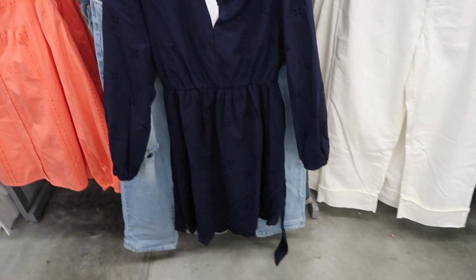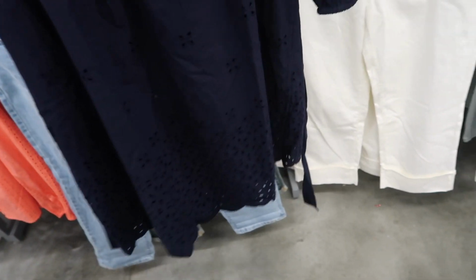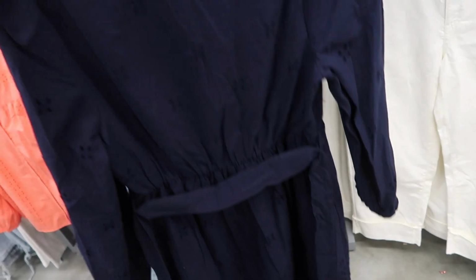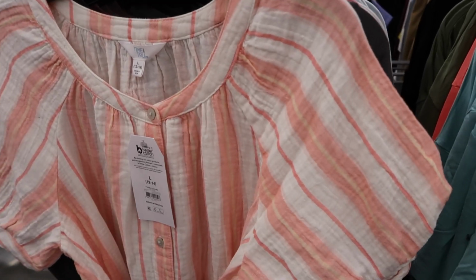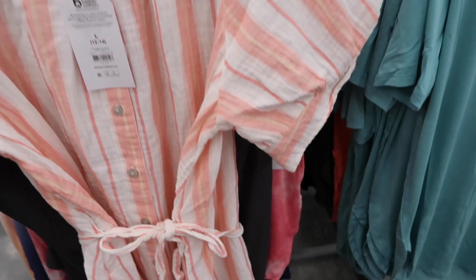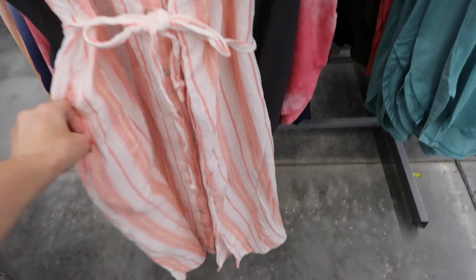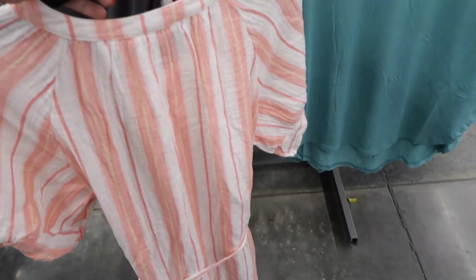New long sleeve eyelet dress from Time and True. So this has that split V elastic. The eyelet at the bottom also comes with the belt. And they'll be linked down below. Also new gauze balloon sleeve dress from Time and True. So this one has that scoop neckline, has that oversized puff sleeve, functioning buttons with the belt. It's a flowy fit, little slits on the side. That same fit through the back, and they're $20.